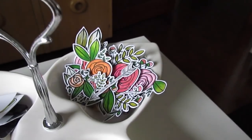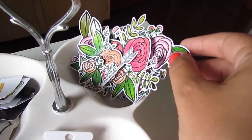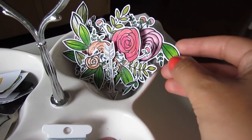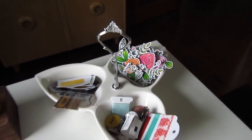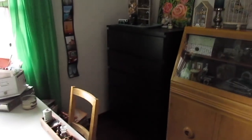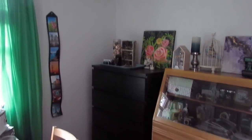I stamped all these flowers for Mother's Day cards, and I think I'm going to use the rest on a layout. I colored them with some Spectrum Noir pens, so they're sparkly, and it's the Wild Whisper stamp set, so I love those. Normally, there's this little table next to my desk, my garbage down there. Normally the guillotine cutter is here, but it's actually at Susie's house right now, because again, it belongs to Wild Whisper. And then over on this side of the room, I've got some travel photos there in a strip.